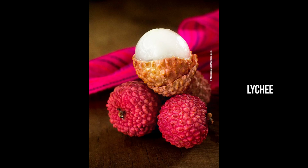Lychee is native to Asia, or China to be more specific, and these are new to Mexico. They're rare to find, but if you've never had one, you must try it. They have this sweet, floral, juicy taste to them, and the best way to enjoy them is fresh.